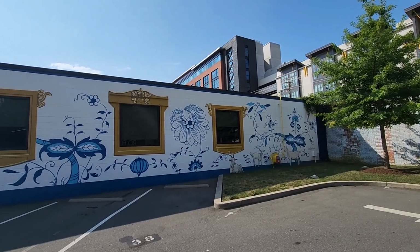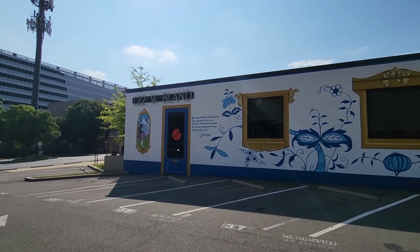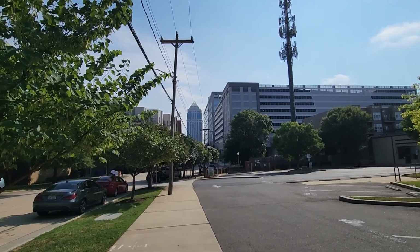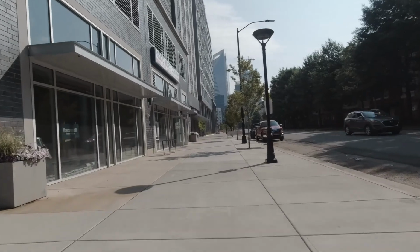Got this cool mural up here on the wall. Not quite sure what this place is. It's on West Bland Street. Looks very nice. And you can see how close we are to downtown, right there. So we're not too far at all.